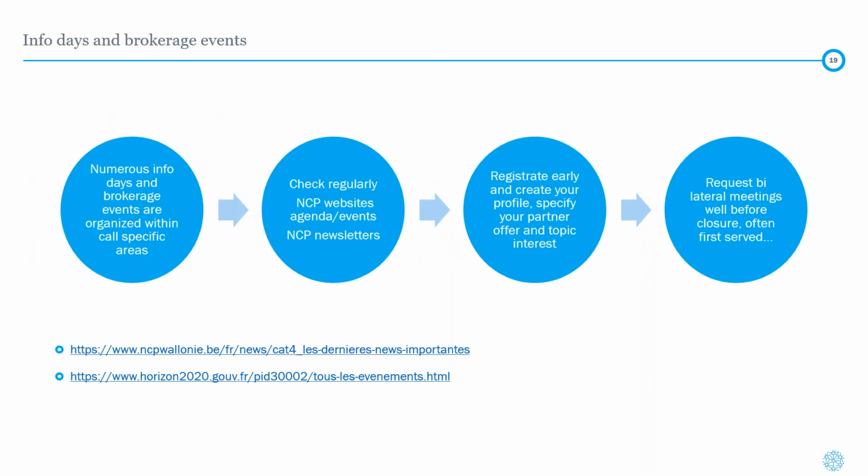So regarding the information and brokerage events, as we just named before, there are in general numerous info days and brokerage events that are organized within the call-specific areas. It's not always easy to have a clear overview of the different events that are being organized. We have been looking at that aspect to see if the European Commission has a common space where even member states communicate on what they organize, but that is sadly not the case.